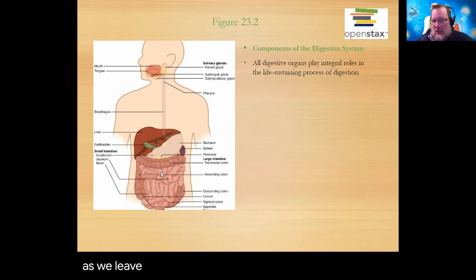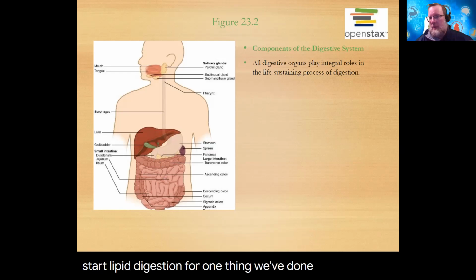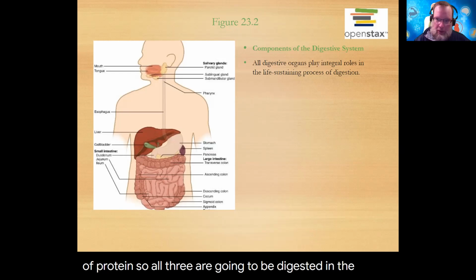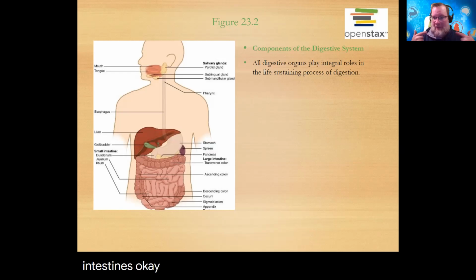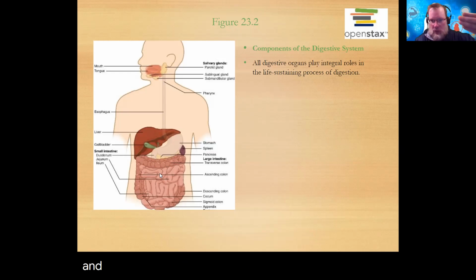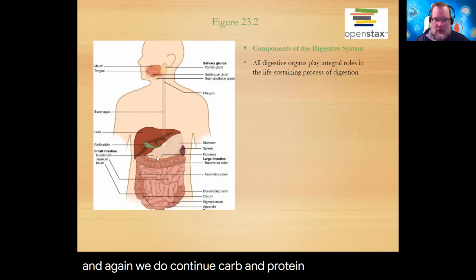As we leave the stomach and go into the small intestines, we start lipid digestion. We've done carbs in the mouth, proteins in the stomach, and now lipids or fats in the small intestines. But we continue the digestion of carbohydrates and certainly of protein. So all three are going to be digested in the small intestines. Fats begin there, whereas carbs begin in the mouth and proteins in the stomach. So just keep that in your long-term memory forever. Carbs in the mouth, proteins in the stomach, lipids or fats in the small intestines. And again, we do continue carb and protein digestion in that area.